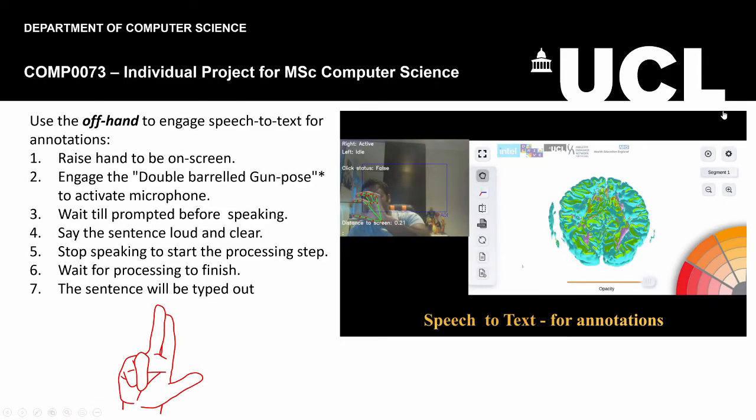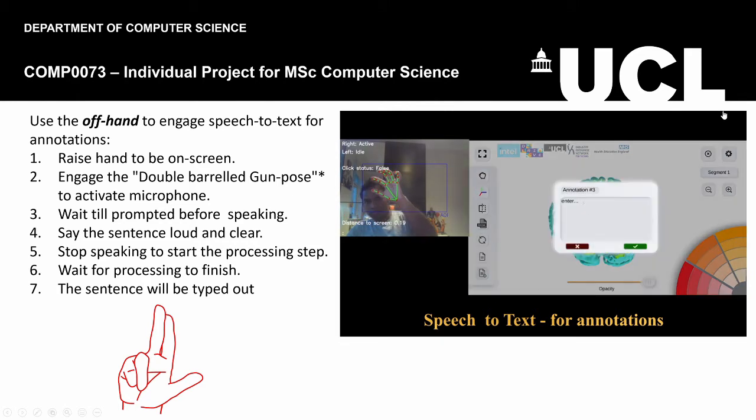Lastly, the HoloRepository Viewer also allows for the creation of annotations, and for this I needed a way to get text on screen without touch, so I opted for speech to text with this option. And all you need to do is engage the double barrel gun pose.